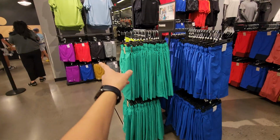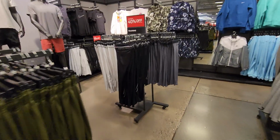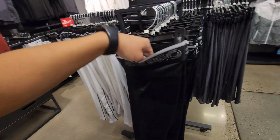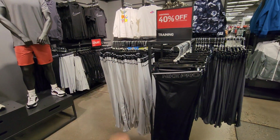People are wearing... like, this is running stuff. Is that what people wear when they go running and stuff? I don't know, but I'm searching. Got some running training tights right here. If that's your thing and that's what you wear, $30, you get an extra 40% off. They got some over there as well.